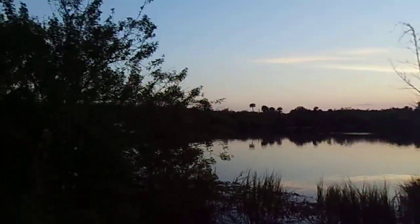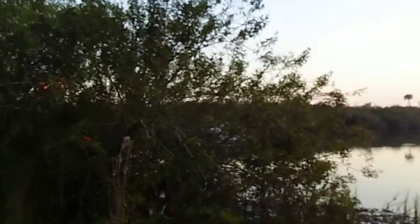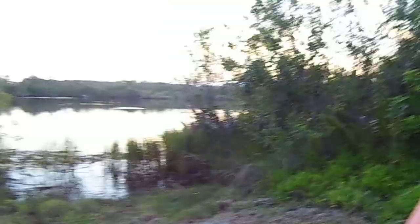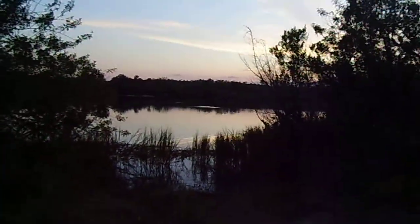I don't know if it is the guy that owns this property, but I think it is. He owns all of this lagoon out here. I've gone fishing out there a couple times. There's a boat over there. You can see it right through the bushes. I'm sure there are a couple gators out there, but I'm not really too sure. Nice fishing out there. A couple fish jump.